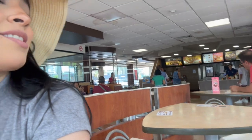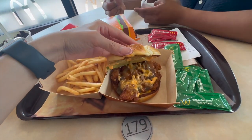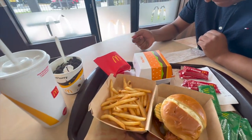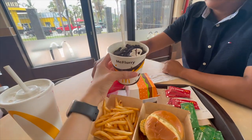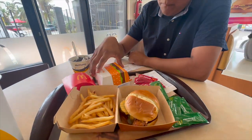Can you bring hot sauce? We came to McDonald's because the sound is so good. So I got a crispy pollo spicy sandwich, fries. The bae got a Big Mac, a Coke, and then a McFlurry. This one looks really good. Here we go. Provecho.